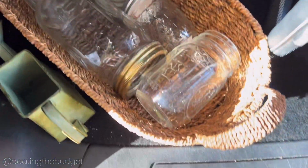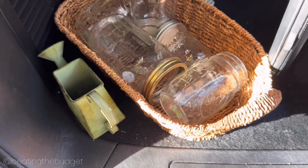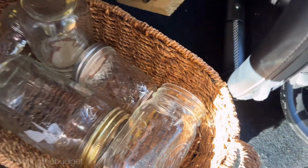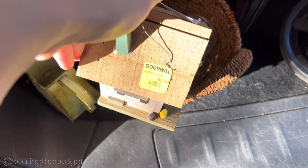This basket, I think, maybe rung up for $3.99. And I have a lot of built-in shelves, so I wanted some baskets. I've been wanting some baskets. This birdhouse just kind of goes with my house with the backyard. This was $3.